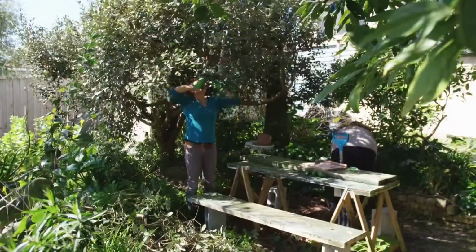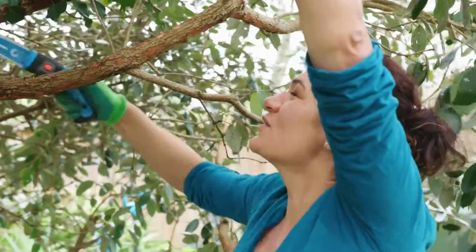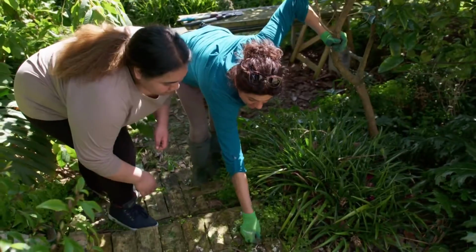We start by pruning the feijoa. Oh, a good sharp saw helps. Look at that, straight through. You need to get right down the bottom to ideally get the roots up.